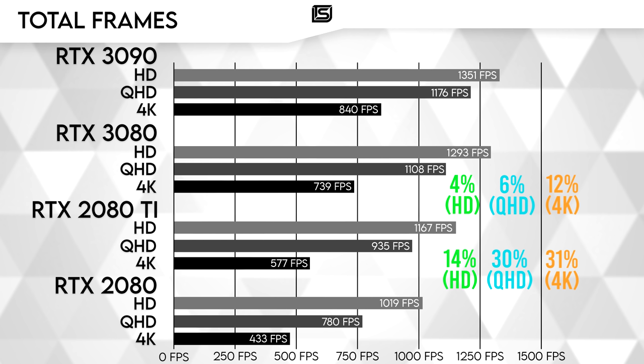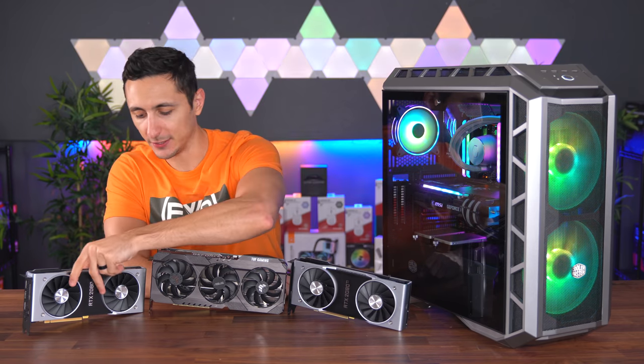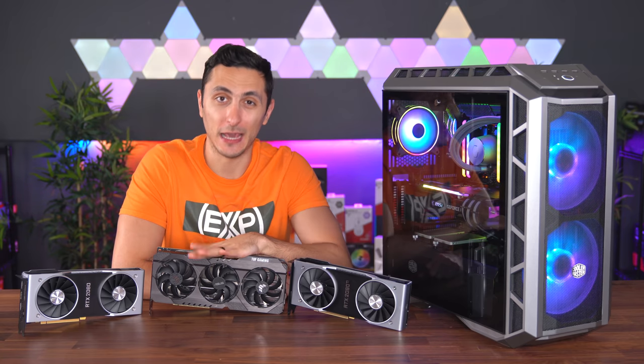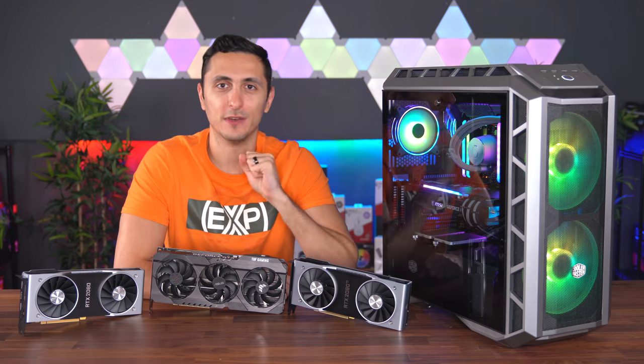And just for fun, let's see the performance gain coming from the 2080. So the RTX 3090 is 24% faster in 1080p, 34% faster in 1440, and a whopping 48% faster in 4K resolution. Damn, those are some hefty numbers. I'm gonna say the same thing that I said in the 3080 build video. The 3090 is much like the 3080. It is not a 1080p focused gaming card. So if you're buying it just for 1080p gaming, you're not gonna get the most value out of it.